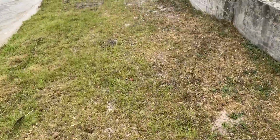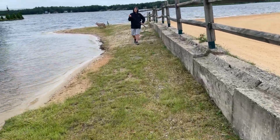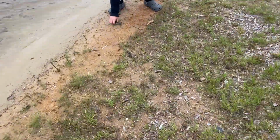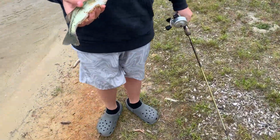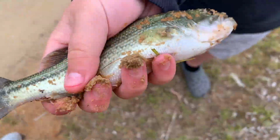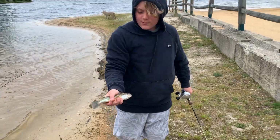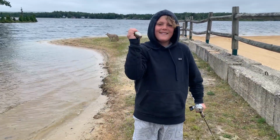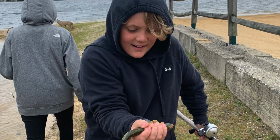He's got one! He's got one! I'm coming! I'm coming! Oh, get it! Get it! He almost got away! Now don't hook me. Let me see. Oh, yeah. Okay. Like it. All right, picture time. Try to hold it in a different manner.